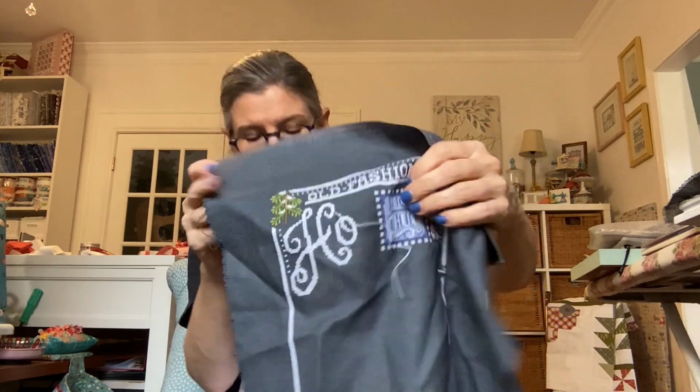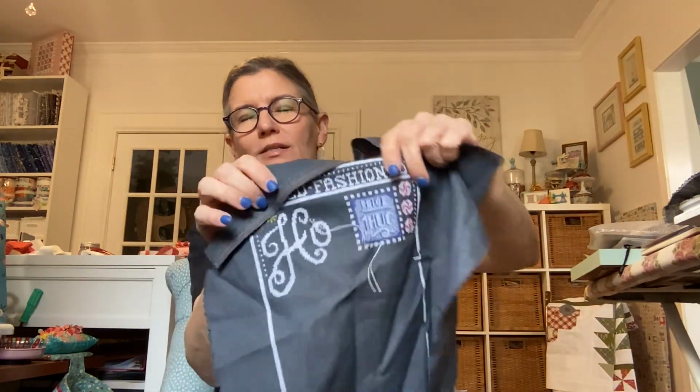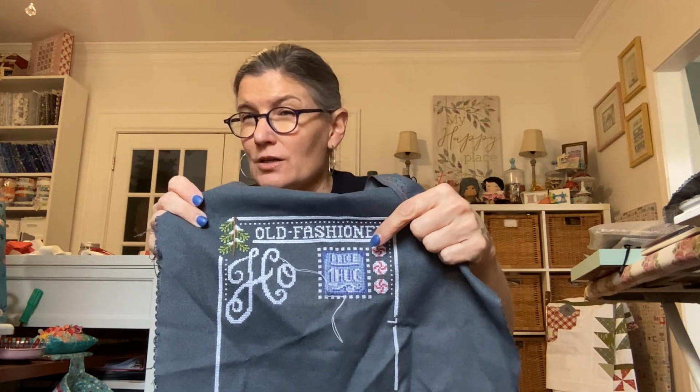I switched the aqua to the blue. I talked about this before, but Shannon Christine Design had recommended different floss combinations for different colors. I used the lighter one she recommended, and the darker one she recommended was a purple, like a real purpley purple. So I changed it to more of a periwinkle blue, a dark periwinkle. So I really like that.